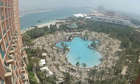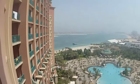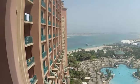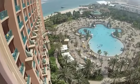My second home, the Atlantis Hotel in Dubai. And as you can see in the distance, that is the Palm. And you've also got the skyscrapers. And we're in the West Wing, and this is our swimming pool.